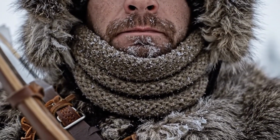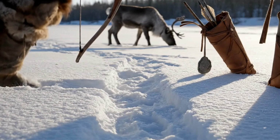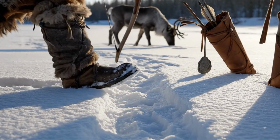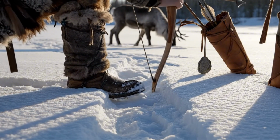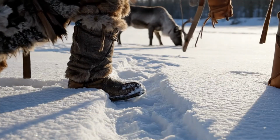And then there is sound, perhaps the most unforgiving betrayal signal. Snow exposed to cycles of melting and refreezing develops a crust that squeaks and crunches underfoot, and that sound can travel hundreds of meters in the still air of a cold morning.